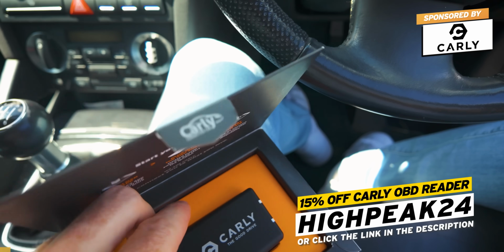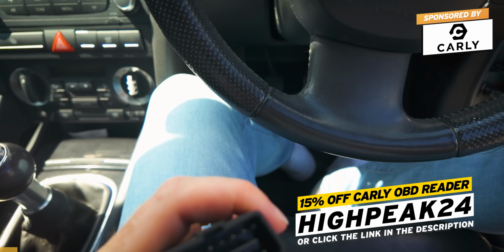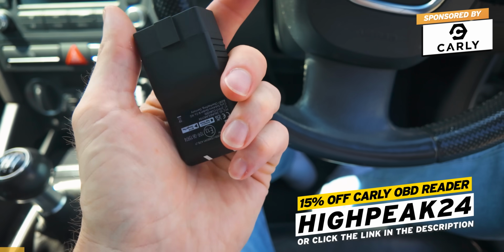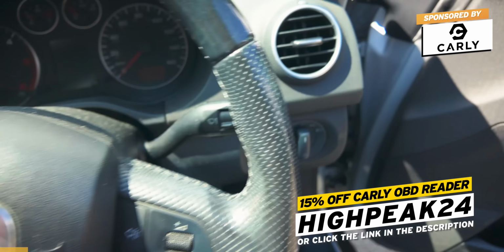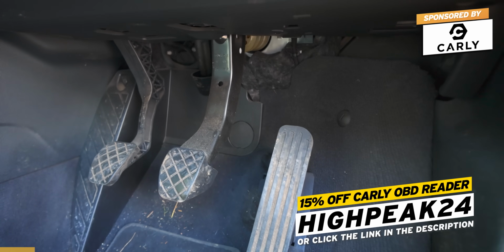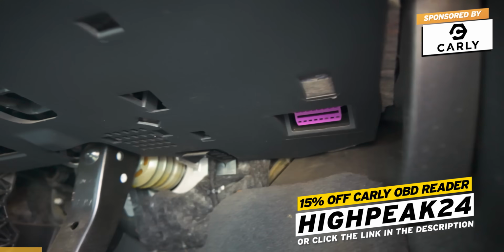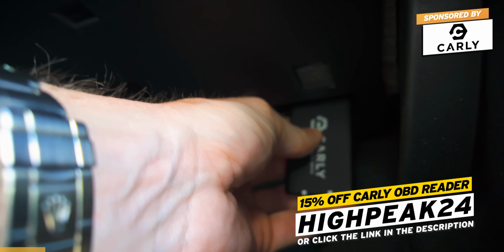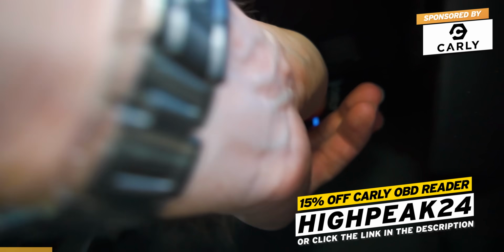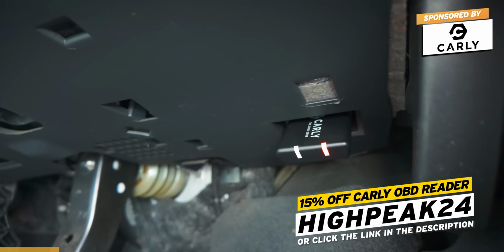So basically, you get this little reader here, which you just plug into your OBD reader of the car. That's it. It's not very big. It's quite easy to use. So, the OBD 2 port should be down here somewhere. It's always near the pedal box usually. Oh, there it is. You see the little purple thing? Right. So you plug this in. Let me try and do this. Hang on a second. Bear with me. Is that in? Right, we've got lights. So that's a good sign, I think.